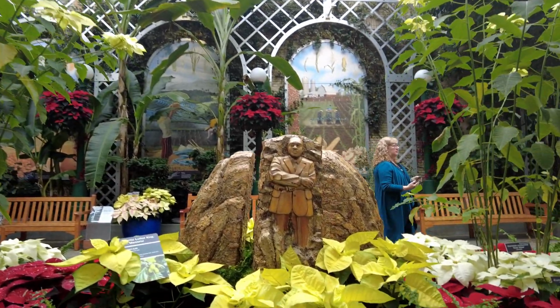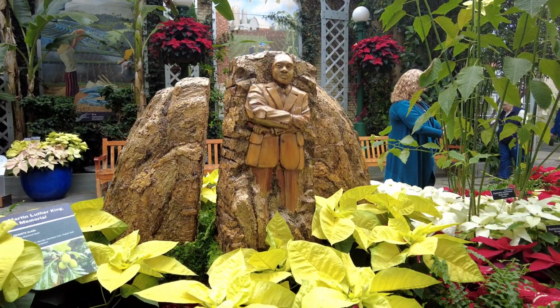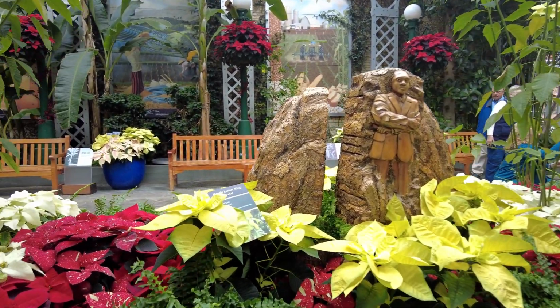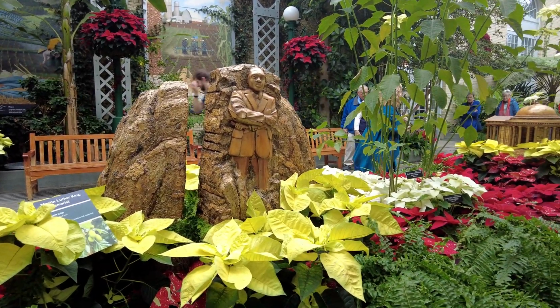And there's the Martin Luther King statue with poinsettias around it. Like I said, the theme this year is landmarks in DC with poinsettias around them.